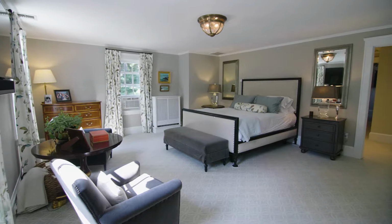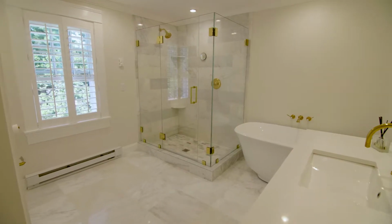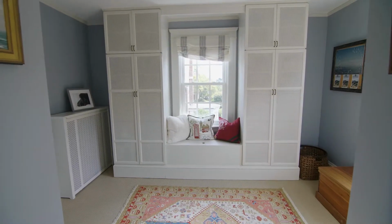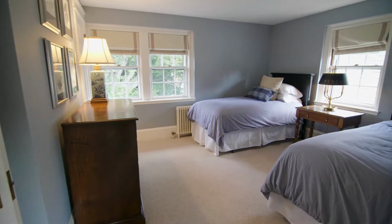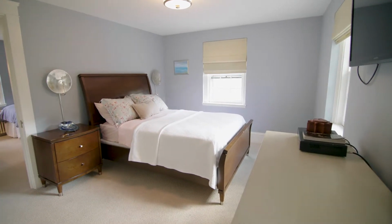On the second floor is an impressive master suite with a private sitting room, generous walk-in closet, and a beautifully renovated spa-like bath. There are 2 additional bedroom suites, each with a dressing area and a private bath. Finishing the level is a spacious bedroom suite with a private bath offering the perfect place for an au pair or visiting family and friends.